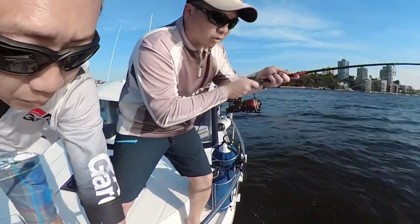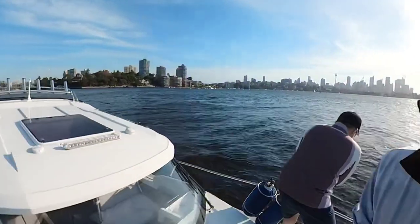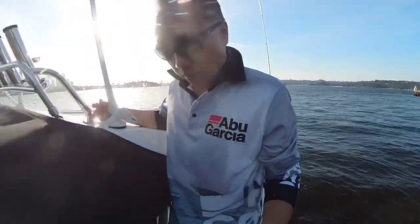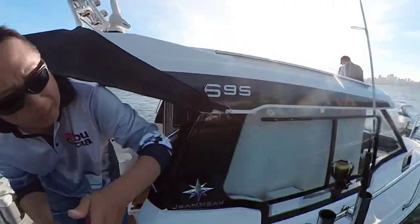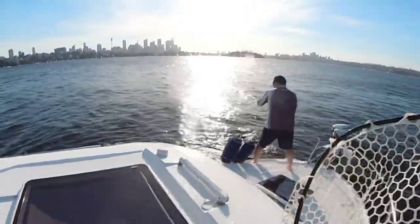Yeah, it's a big snapper. No, it's a big kingy, bro. Big kingy. Is it? Can you get the net? Yeah. Big kingy, bro. Is that a kingy or a bonito? Bonito, it's a bonito. A big bonito. I'm gonna get this net. No, you won't fit the net, man.